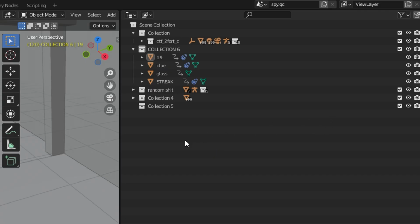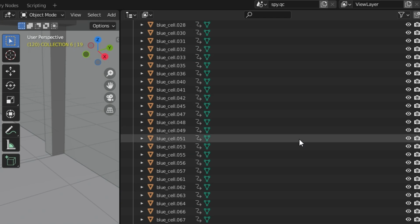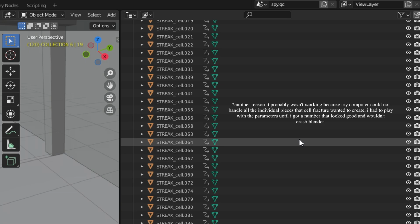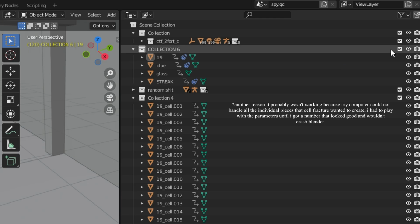The shape was made using something in Blender called cell fracture, and I spent hours trying to get it to look correct. I had to remodel the whole thing at one point because the topology was terrible, and I remember that actually kind of fixed it. Like, it wasn't working before that, and then it started working. So make sure your geometry's good.